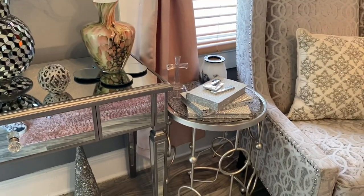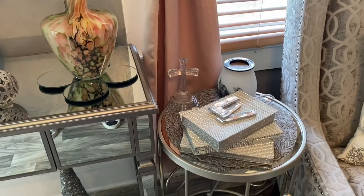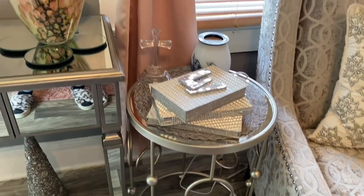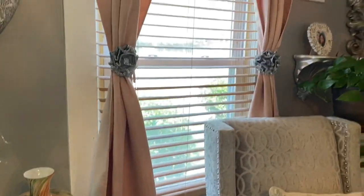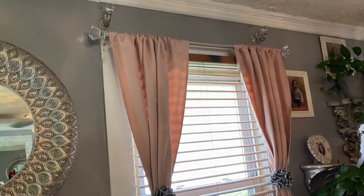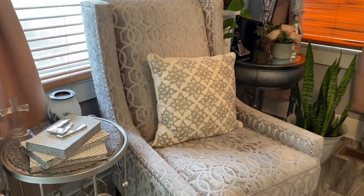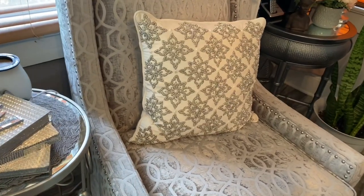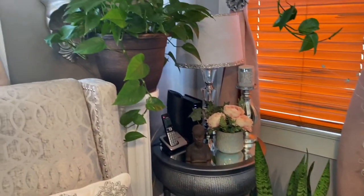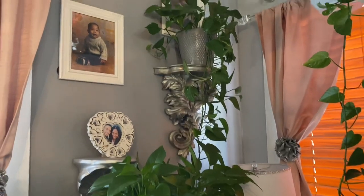And the table over here, I got, I think, from Ross's, and I made that book. It's just a designer look book, LV, and I put a little bit of mirrors on it just to give it a little elegant look. And of course, my cross right there, to remind you of his sacrifice. My curtains are on the rod, and I have the little hooks up there because I'm thinking of getting a drape up there. I just haven't figured out my color yet. Then I have my blinged out white pillow on my gray chair. And this right here I also got from Goodwill, and I'll tell you about that in a minute. But I wanted to show you my plants. I love plants. That's my wall sconce. Y'all don't come for me in the comments.